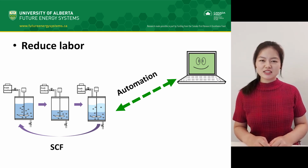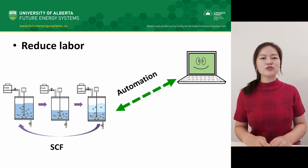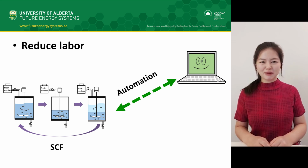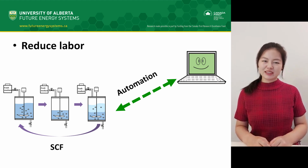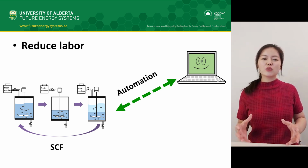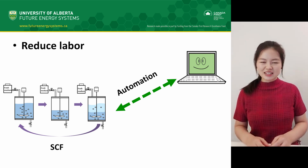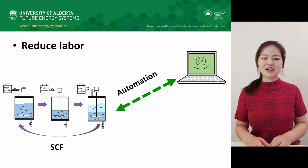We have designed a software program to manipulate the fermentation process. With a computer, we can not only inspect but also control the fermentation process. This can significantly reduce the labor intensity, making it more financially viable for the industry. So far, we have demonstrated SCF in a small flask and a 5-liter bioreactor, and we want to scale it up to a 100-liter pilot level. With SCF, we are confident that we can help contribute to the protection of our environment.